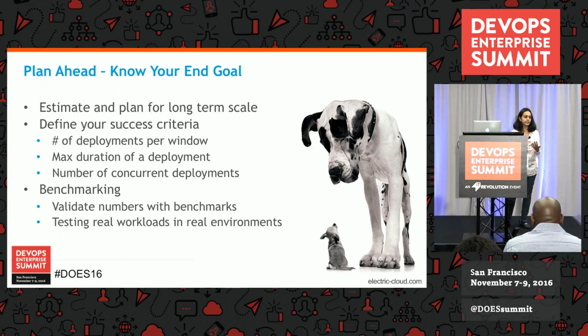Beyond that, what is your success criteria? You want all of these applications running, but what does it mean to succeed? How many deployments do you want to complete per deployment window? What is the max duration of a deployment? I was talking about that bank. They have a 2-hour window in which they have downtime to run all of their deployments. So it's very important that all of the deployments for their 6,000 applications run in that amount of time. So the duration, and the number of concurrent deployments that have to be able to run at once, is very important.